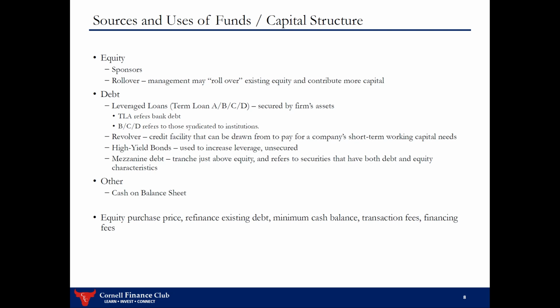And basically a term loan A is just from a bank, and term loans B, C, and D, etc. are syndicated to institutions. What that means is that, for example, hedge funds, mutual funds, etc. can buy a piece of that debt, and then the interest payments and the payments you make on that debt will go to each piece in proportion to what they own. So that is in a sense what term loans B, C, and D are. But specifically, that's the bare bones you need to know. Beyond that, it's not too necessary unless you specialize in restructuring or specifically in raising debt for companies.